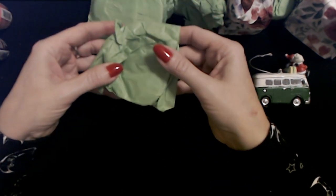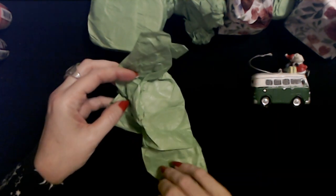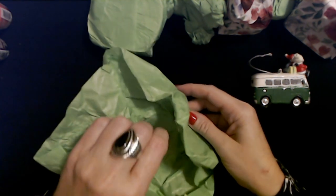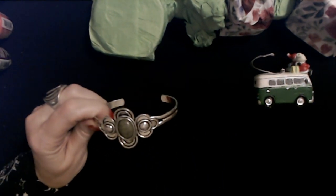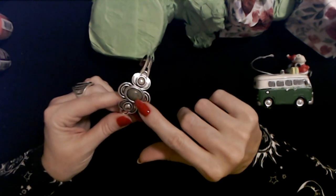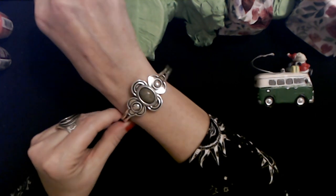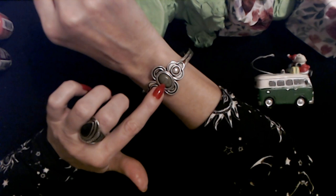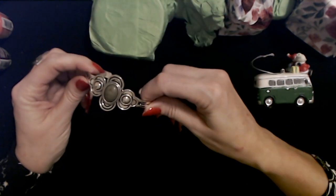Let's see. Oh, this is a separate thing. Here we have some pretty green tissue paper. Oh, what have we got? Oh, isn't that beautiful? Look at that. Oh my. That is a nice bracelet. Isn't it beautiful? I like the stone in here is kind of green. Look at that. Isn't that cool? That's beautiful. Oh, thank you. I like that. It's very smooth. That's a polished stone right there. Oh, that is nice. It's so beautiful. Thank you.